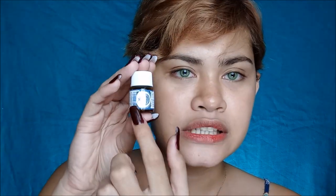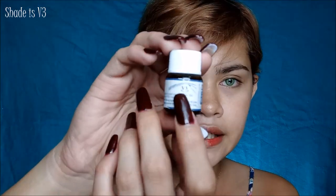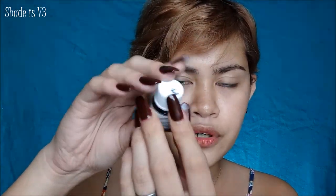So I think meron siyang seal na ganun. So kung bibili kayo ng ganitong product, make sure na meron siyang seal na ganyan kasi I think this is the original. Besh, ang shade ata nito yung medyo may pagka reddish brown color, hindi ko alam, pero may nakalagay is V3. So then may number 3 sa tuktok, so I think yun yung shade. Pero yun yung sinabi ko dun sa owner.